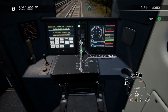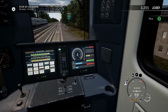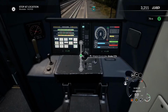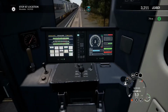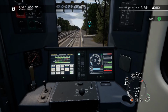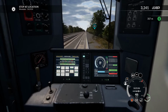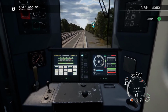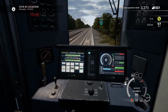So, whoops, not emergency. Max brake. Recharge the brakes to, I think it was 90 psi. Brakes off. Max power. We just got overtaken. Once you get into the procedure and you get used to what the procedure is, it'll probably speed up.